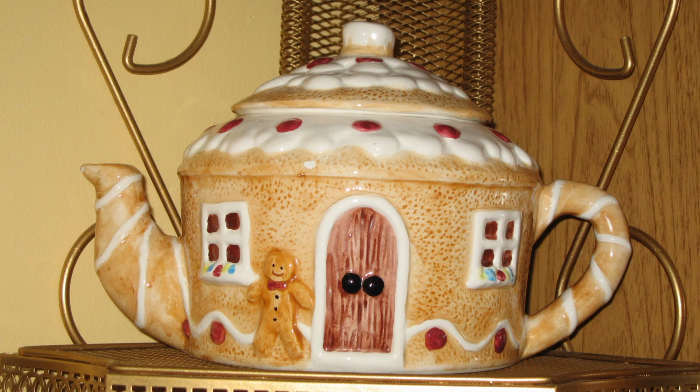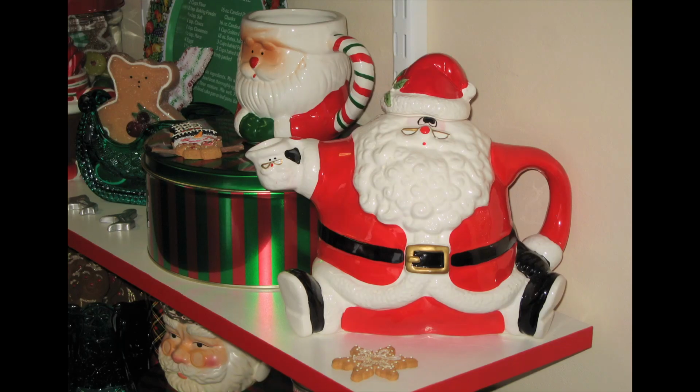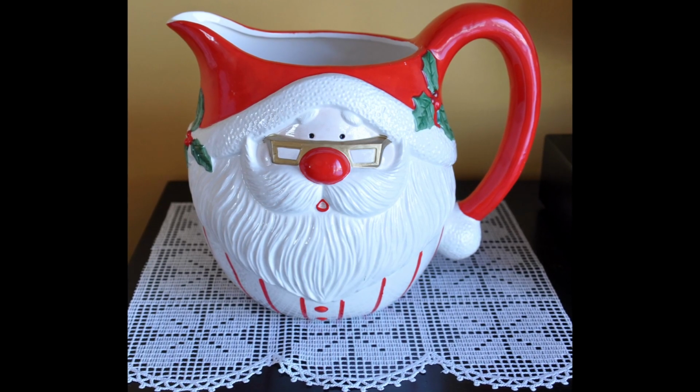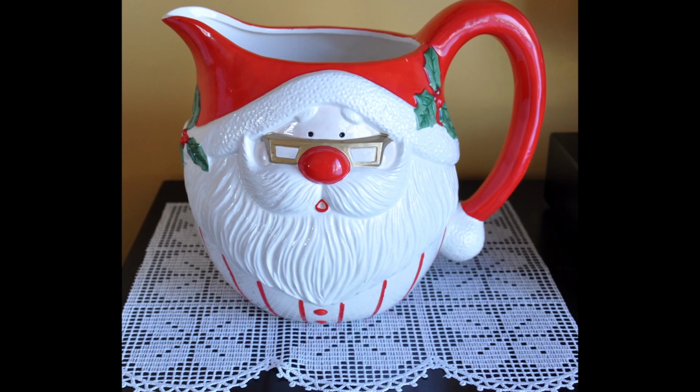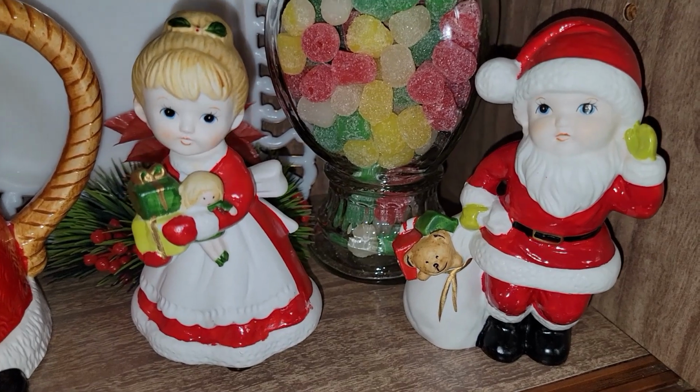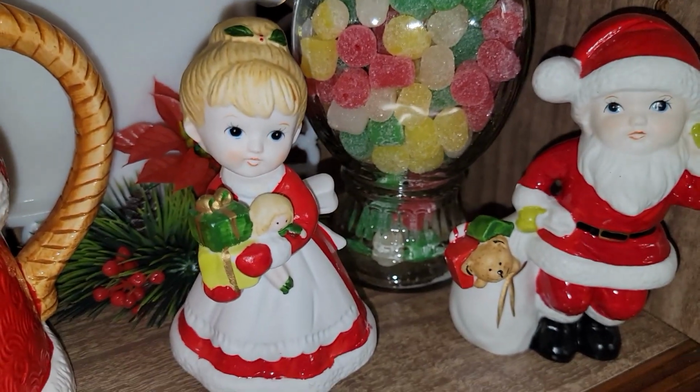But a lot of times Norm was saying, we're out of room and you keep getting new things. So I decided, well, I had displayed those long enough, so maybe I should donate them and go find some different fun things. Here's another very fun Taiwan teapot that I used to have. And here's a really large pitcher that I thought was so cute, but he did take up a lot of room.